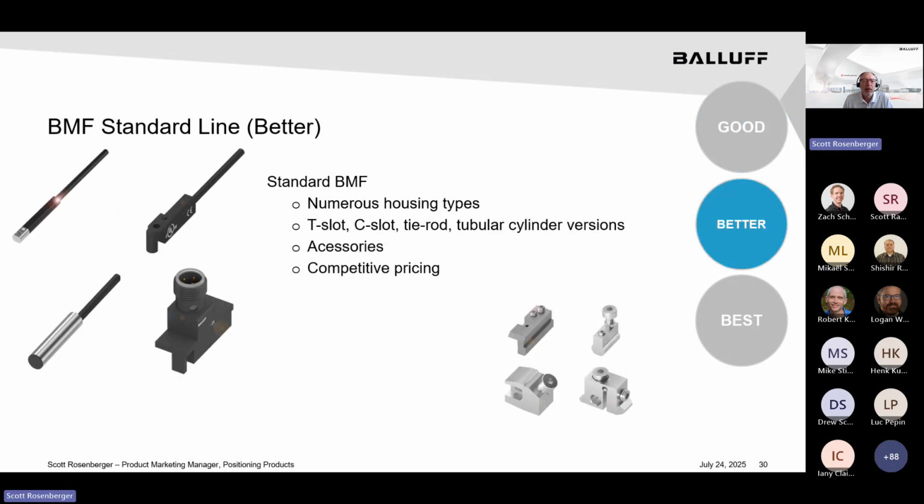As we kind of move up the ladder here, I'm in the better category now, and it's a little bit of a cop-out perhaps, but what I'm calling better is basically the rest of our BMF magnetic field sensor line. If you're not familiar with it, take a look. We've got a lot of different options for a lot of different cylinders. T-slot, C-slot, tubular cylinders, lots of different mounting accessories, lots of different form factors, lots of different capabilities, and we can offer these at very competitive prices. So that's basically our standard, the everything else in the BMF line. Take a look at those products.